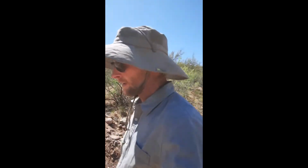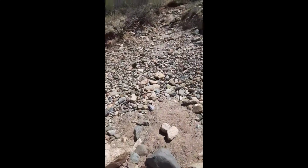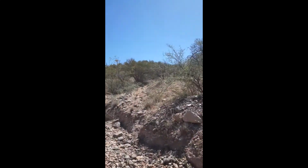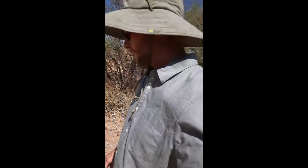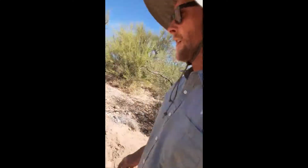Let's try to keep the cow patties out of our high banker. Gross. Yeah, we don't want that in there. A lot of this stuff has already been worked, but some of it looks like it's virgin ground. We're gonna work our way up, and we're gonna see how much gold we can get. See if we can get our ounce.